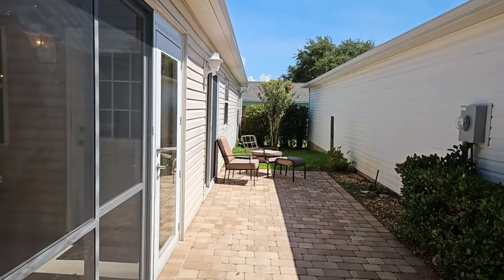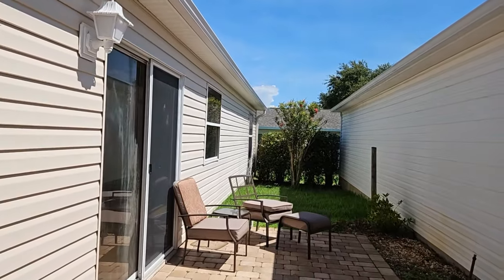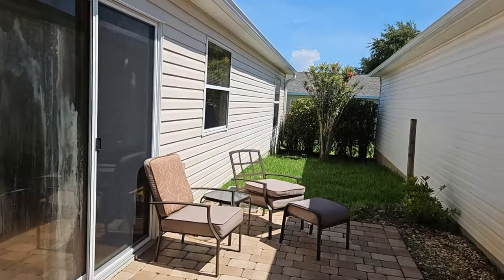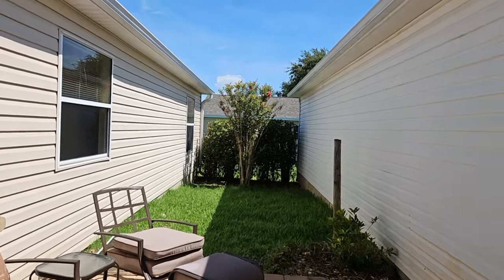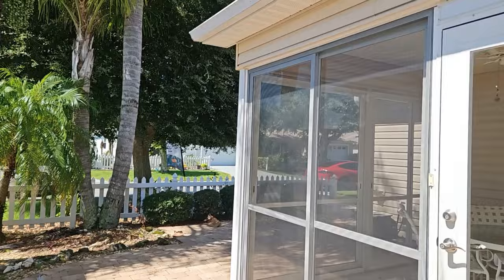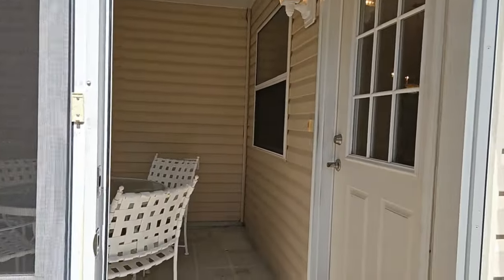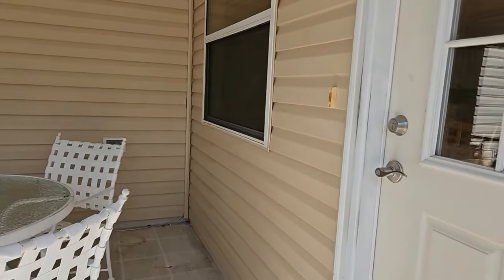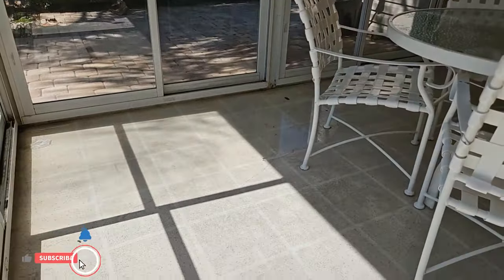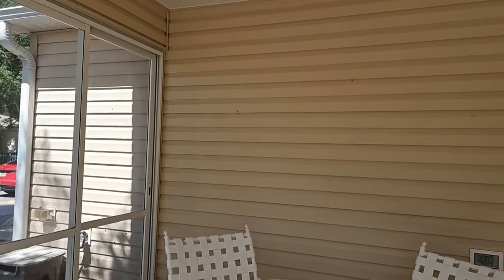And your patio space is on the side of the home with a sliding glass patio door. Let's go inside and take a look. Here is the lanai. It looks like it has a vinyl floor. These lanais typically are 10 feet by 10 feet.